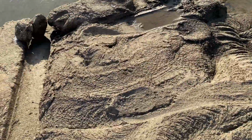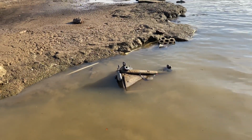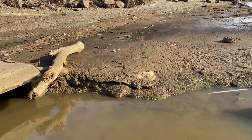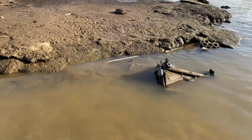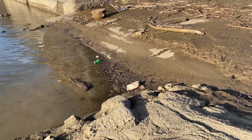Let me walk out onto this big slab of freaking concrete. I don't know what the hell this thing is. There's something in the water right there. It looks like a car seat. Yikes. I'm surprised those ducks are swimming around. I'm surprised their flippers haven't been ate off by the acid in this water. I guess you could get used to anything after a while, huh?